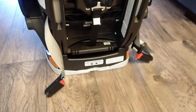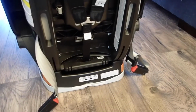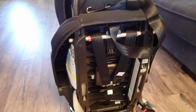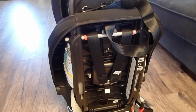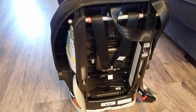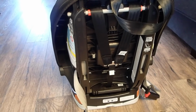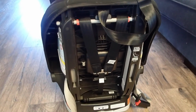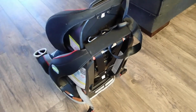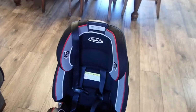Check your car seats. It's very important. You know the date. Just thoroughly check them. And I would never buy a used car seat unless you absolutely have to. And if you do, make sure you ask the proper questions. Even fire stations will check out the car seats and stuff for you and make sure that they're in good shape. So just something to consider.